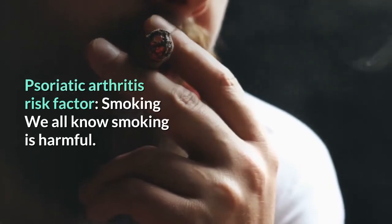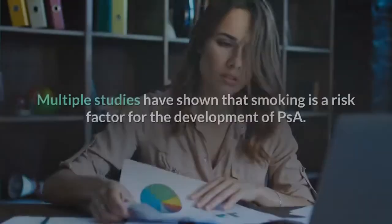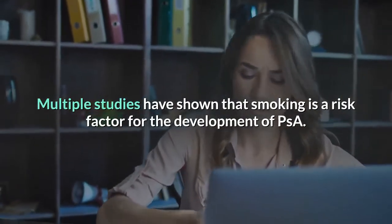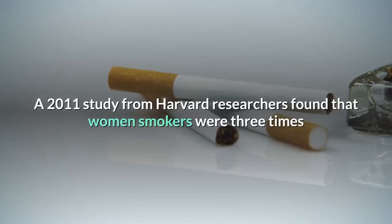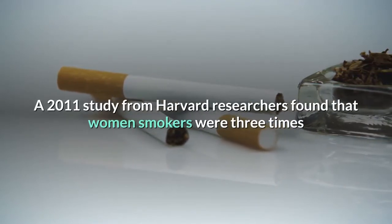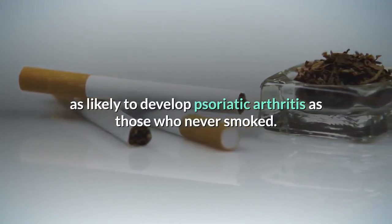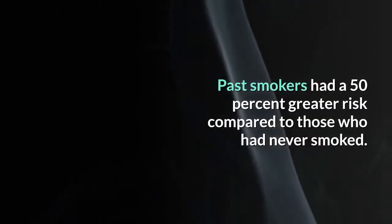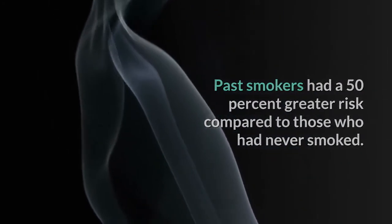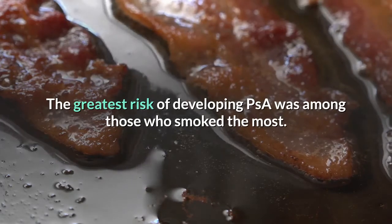Psoriatic arthritis risk factor: smoking. We all know smoking is harmful. Multiple studies have shown that smoking is a risk factor for the development of PSA. A 2011 study from Harvard researchers found that women smokers were 3 times as likely to develop psoriatic arthritis as those who never smoked. Past smokers had a 50% greater risk compared to those who had never smoked. The greatest risk of developing PSA was among those who smoked the most.